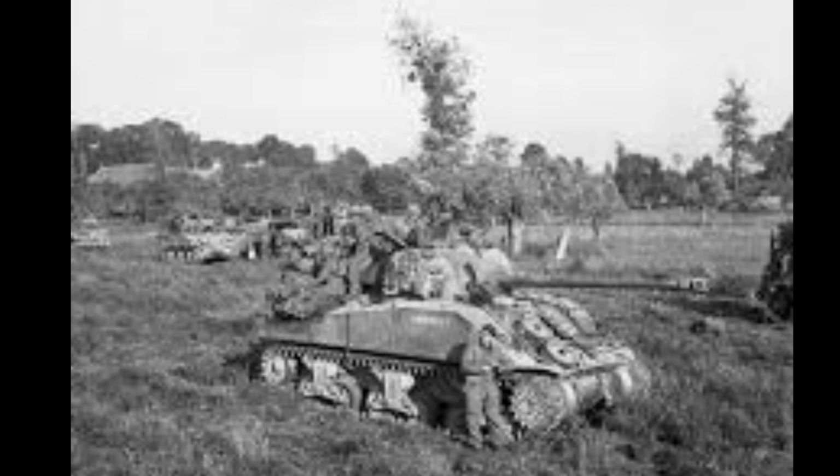It had carried the Allies through the hedgerows, across the plains of France, and into the heart of Europe. By the autumn of 1944, the Sherman had become the backbone of Allied armored power. From the liberation of Paris in August to the drive toward the German frontier, its tracks carved the path of advance.